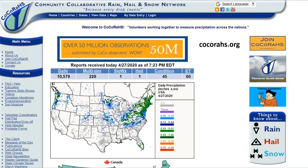And another observing network that we use the data from is called CoCoRaHS, or Community Collaborative Rain, Hail, and Snow Network. This is mainly precipitation, but you can sign up for this as well. And this is just a picture of the homepage of the website, and the website's right there, cocorahs.org. Go ahead if you're interested, sign up with that.